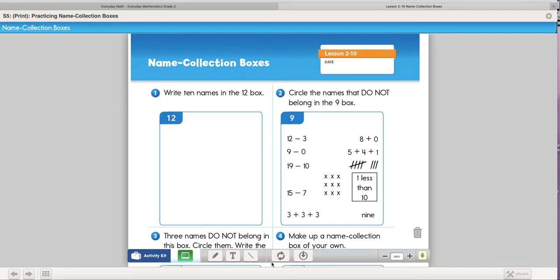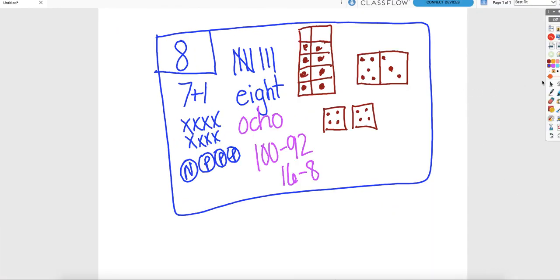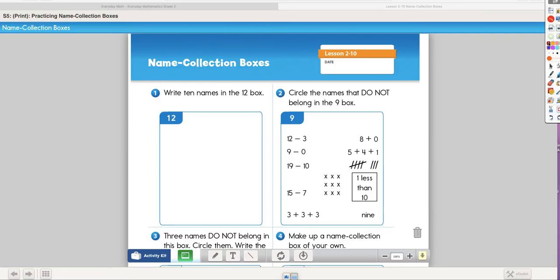Okay. On page 38, we are going to write some names in different boxes. Now remember, we have the number in the tag box to let us know what number we are naming. So the first number that we need to come up with names for is the number 12. Now I'm going to see if it lets me write on this board again. Let me tack this off to the side, see if I can write on my board. There we go. All right, so it's asking us to come up with 10 different ways to name the number 12.